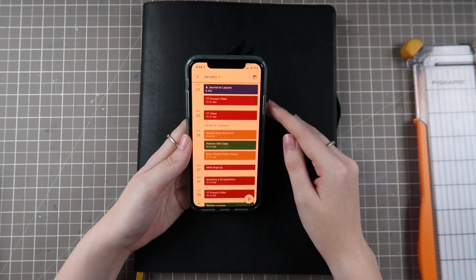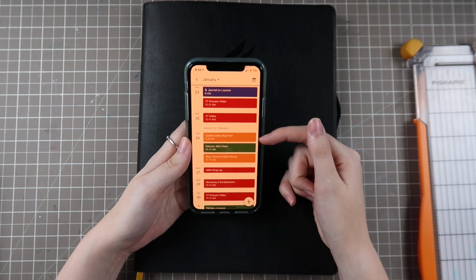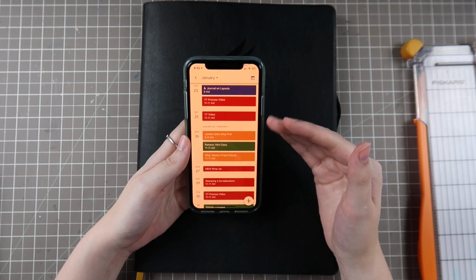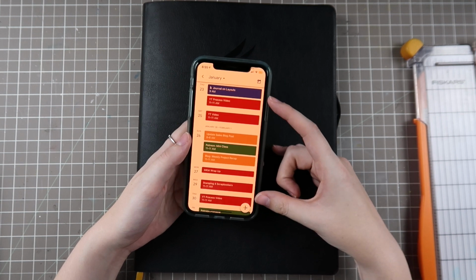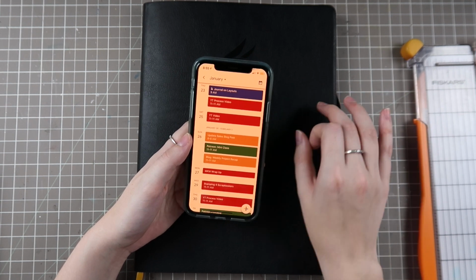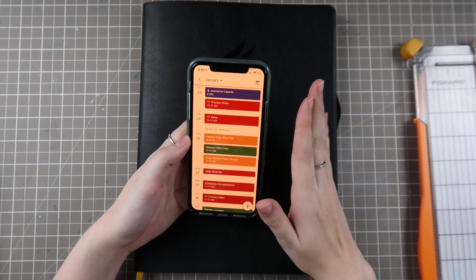So I'm going to click save, and there it is, the 23rd of January. I'll be reminded, and again, I can move this reminder day by day to make sure that I'm keeping up with it as I need to. And this allows flexibility. It doesn't have to happen on the 23rd, but maybe I start it on the 23rd, or I gather my layouts on the 23rd. This is a great way to schedule.